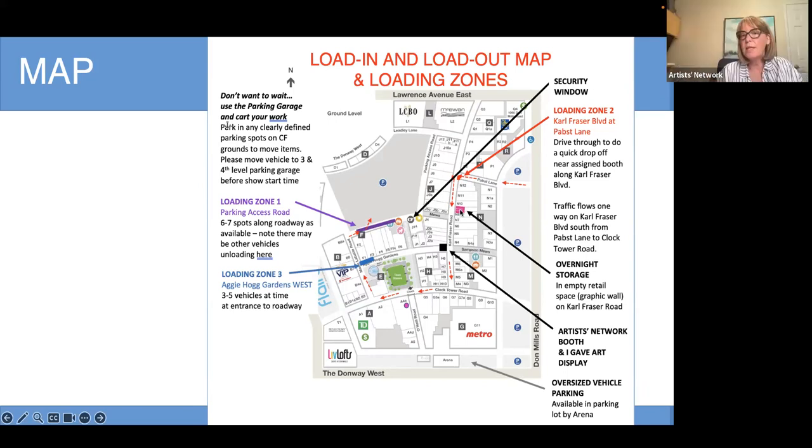So that loading zone, I'm just going to show people. The overnight storage is here. So the third option is to bring your stuff here on Sunday night, and then you come here to Paps Lane. This is a loading bay here, and you just come behind the unit here, and there's a door here, and you just put your stuff in your vehicle.